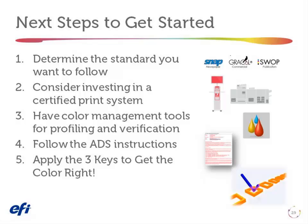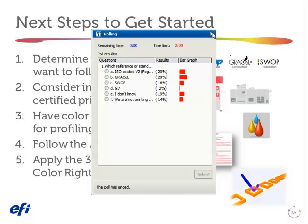So before we go on to our last section here, I wanted to ask to see what we got on the poll, Yael. Certainly. Let's take a look here. Here we go. So we have quite a few looking at ISO, GRACoL, and SWOP, but we also have a good amount of folks on the webcast today who just don't know or are not matching standards. So, any thoughts?